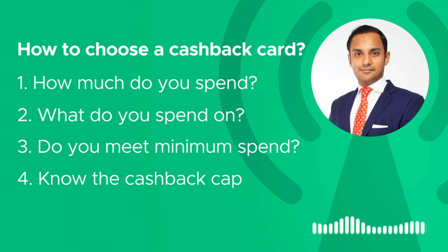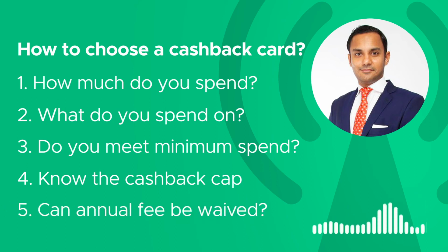Some people have resistance to paying fees. There are cards where you can actually waive off the fee if you spend a certain amount in a year. Some cards actually waive the fee for you, meaning there's no annual fee for the first 2 years or forever. So that's also a consideration when you're looking at cashback.